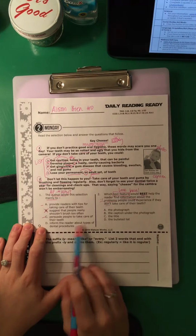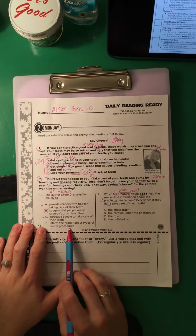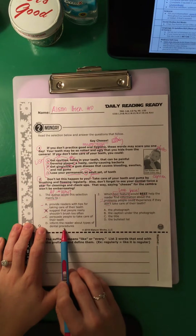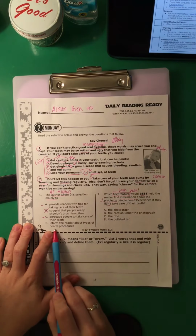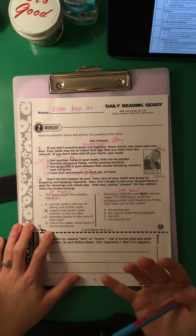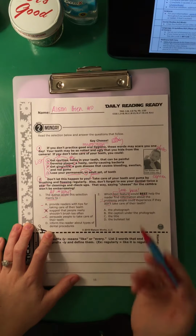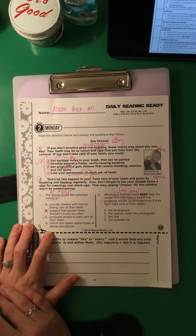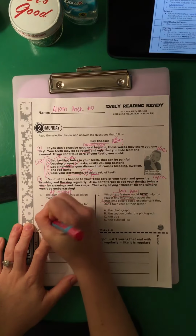"Inform the reader about types of dental procedures." So a procedure is something that you do. Like when we write a procedural text, it means it's telling you how to do something. It didn't tell me about all the different things that your dentist is doing to you, like a root canal or pulling a tooth or filling a cavity or cleaning your teeth. I didn't hear about all sorts of those things. All I heard about was cleanings and checkups, but that's just saying don't forget to go to the dentist. So I don't think that's going to be it.